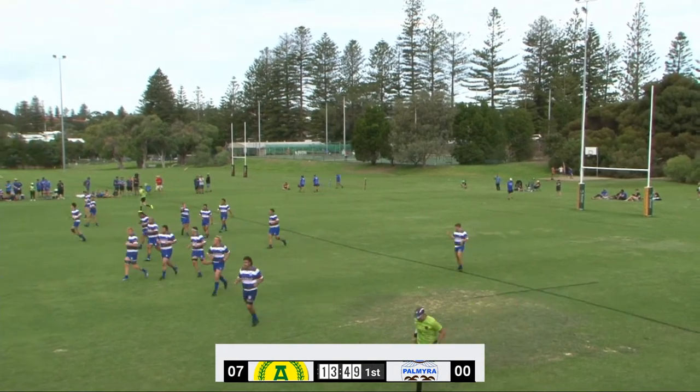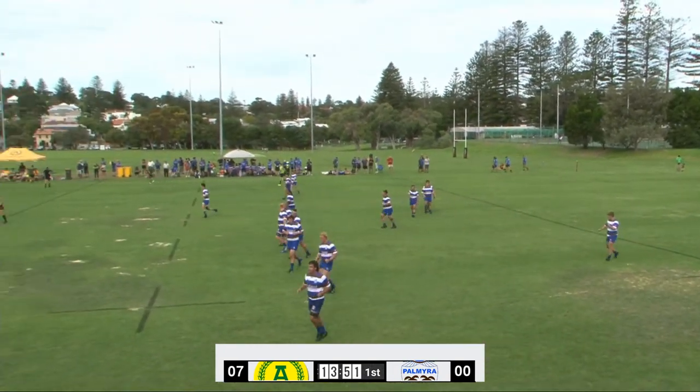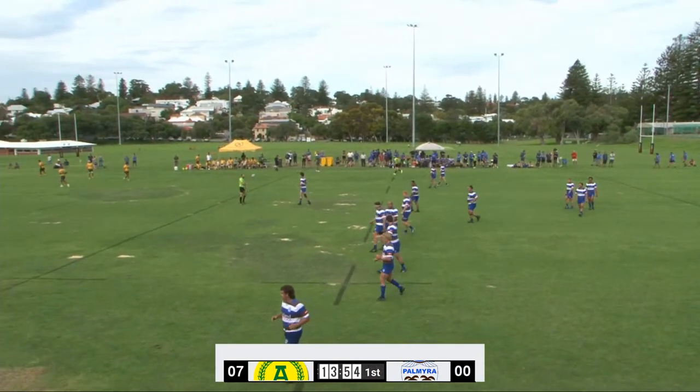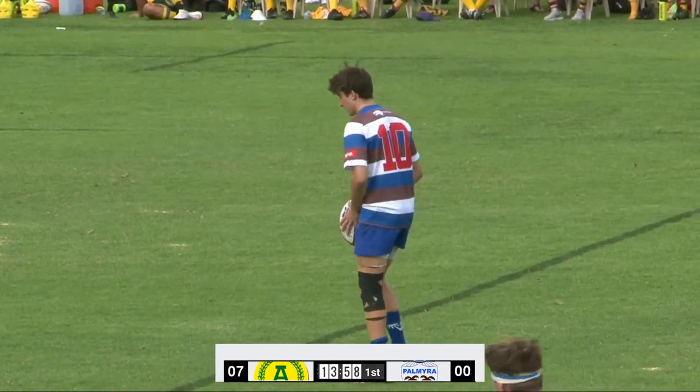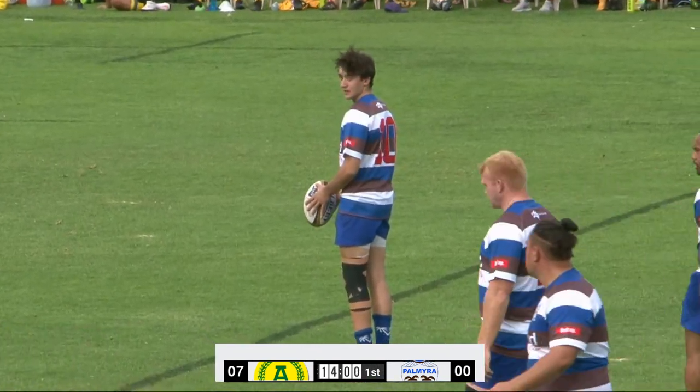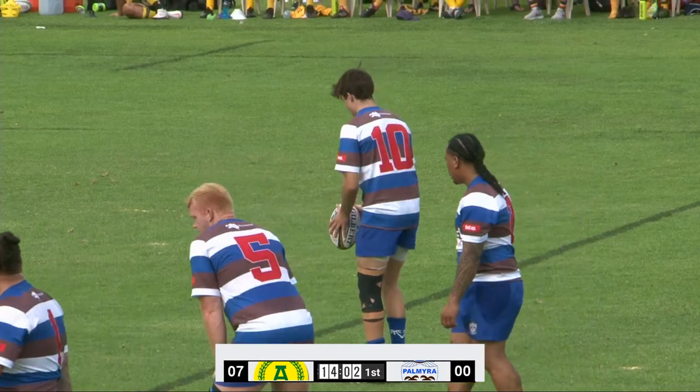But we'll see how they back themselves in. Associates exactly where they want to be. 7-0 up early in the first half. In your Fortescue first grade clash of the week. McCabe setting up on halfway.